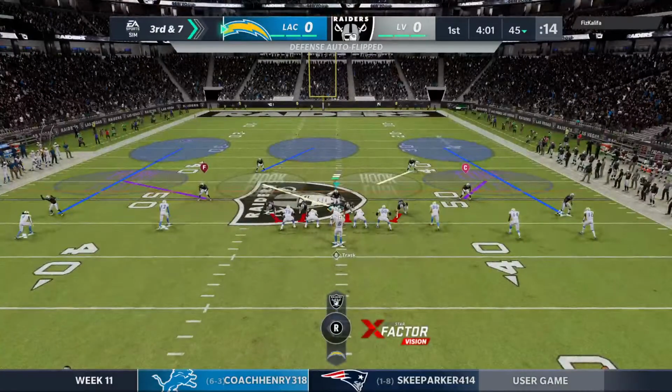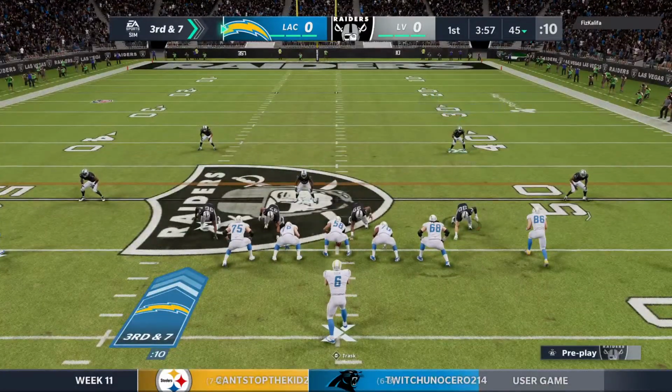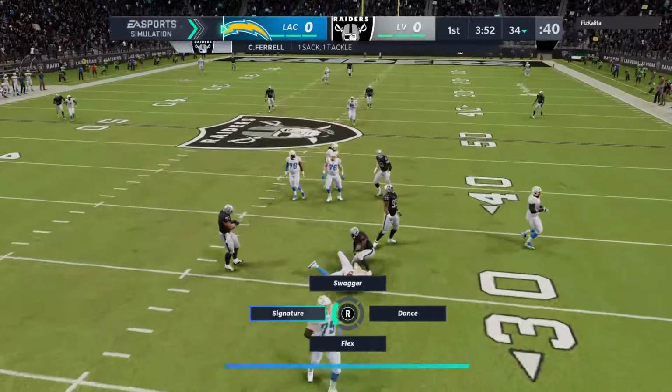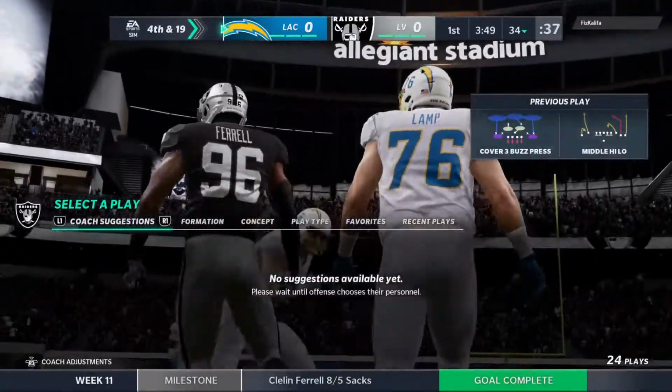And it looks like we've got a dime set here defensively. 6 DBs in the game. From the shotgun, he'll look to throw. And the Raiders have got him. Cleveland Farrell makes that now 8 sacks for him on the season.